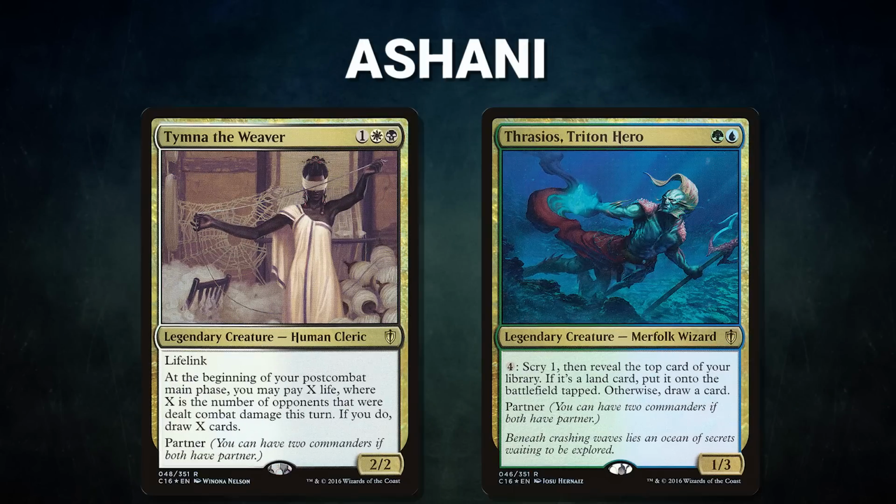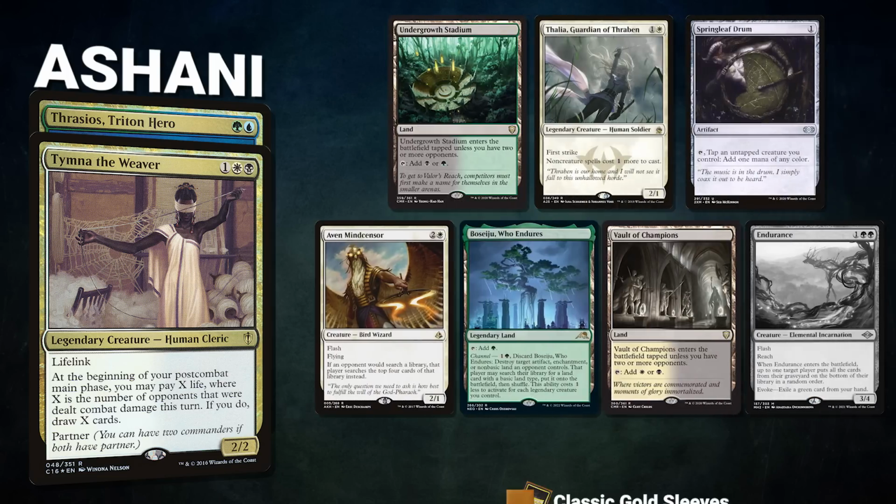Finally, we have Ashani piloting the partner pair of Tymna the Weaver and Thrasios Triton Hero. This is a Protean Hulk deck that slows down the game with Hate Bears before landing and killing Hulk to fetch up a combo win. Ashani's opening hand contains an Undergrowth Stadium, Thalia Guardian of Thraben, Springleaf Drum, Haven of the Spirit Tree, Boseiju Who Endures, Vault of Champions, and his London Mulligan is an Endurance.